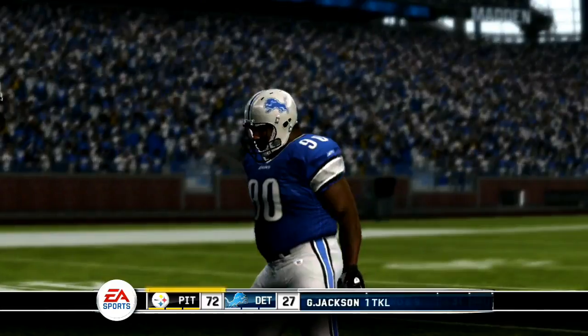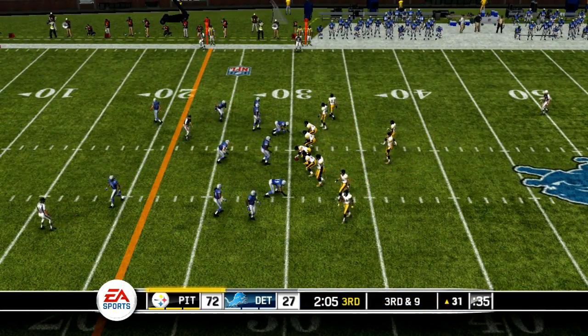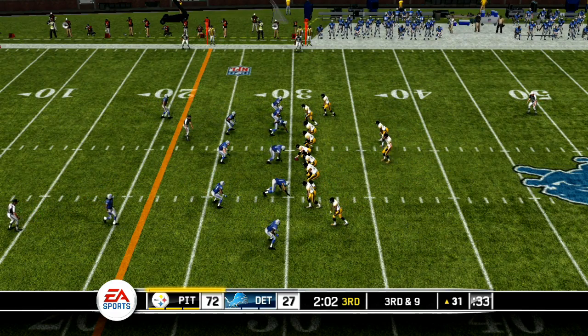He's going to be tackled for a loss. Those defenders get paid too, and every once in a while they win the battle. Clearly that time they were all over this offensive line.